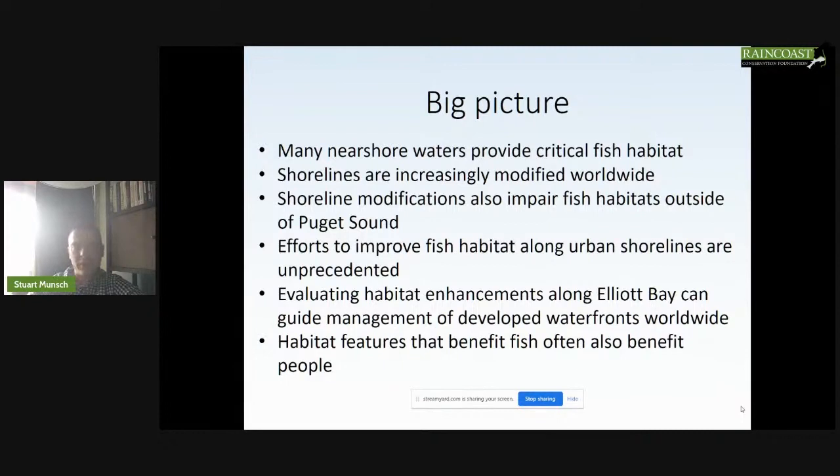And then again, I hope I mentioned that a lot of these habitat features are definitely not taking away from any use by people of the waterfront. In a lot of cases, they're improving it. If you think about public parks, for instance, providing good places for people to hang out or do whatever they want to do, while they also provide good habitat for fish.